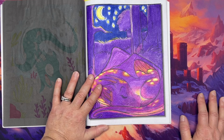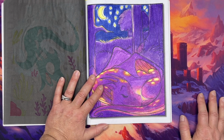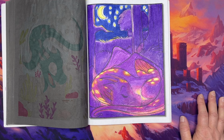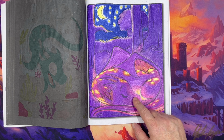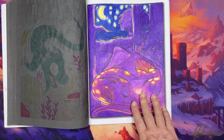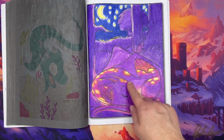But the paper and my inexperience were the total issues with this picture. And I could have done more, but I got what I wanted out of it. And it looks terrible, but at the same time, it's like, cool. Because what she does is she puts white on anything that you want to glow. And then, you know, you color around it and stuff.